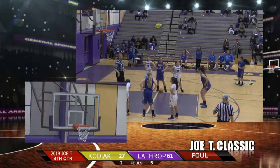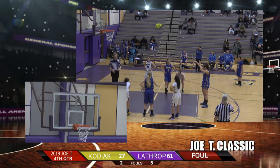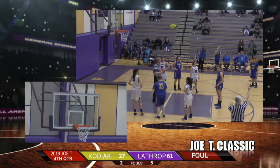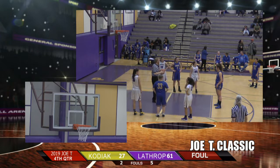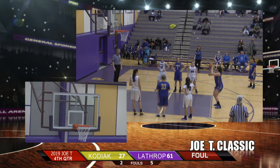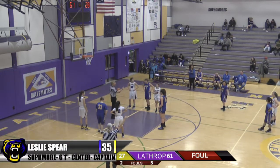See what happens here. Spear is a good shooter for Kodiak. That first one is no good. Aurora Bird checks in for the Lady Bears. Aurora Bird coming in. She's only 5'4", and she is a junior coming in for Kodiak. Spear up again, and that one is good. That brings Kodiak to 28 points.